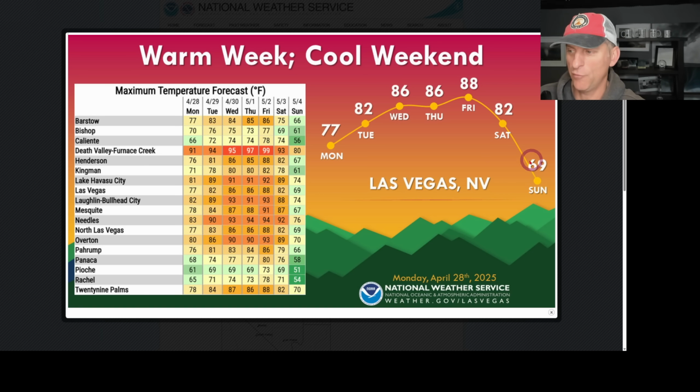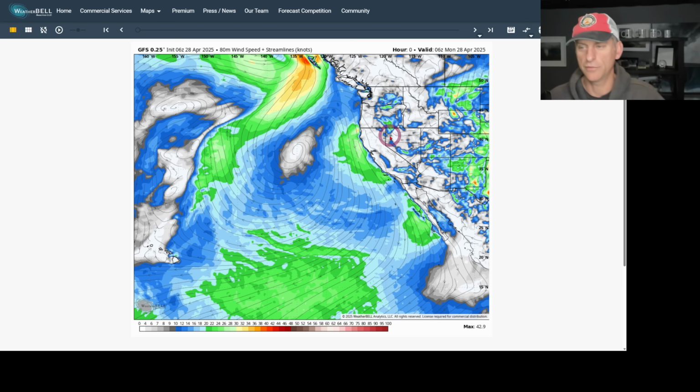You know, this is May 4th, Sunday coming up. And yeah, take a look at that. Death Valley only making it to 80 degrees. Make sure to bring a jacket if you're headed out there. And you can see some of the other areas really cooling off by, like I said, 20 degrees or probably more for some locations as well. Look at Barstow, Friday, 86, drops to 66 on Sunday.